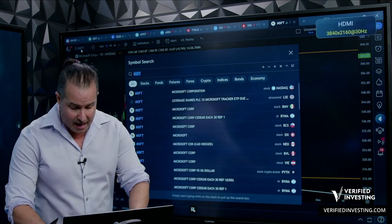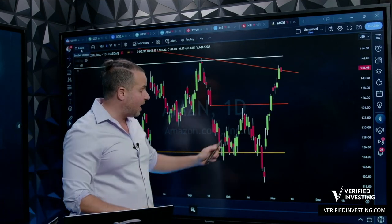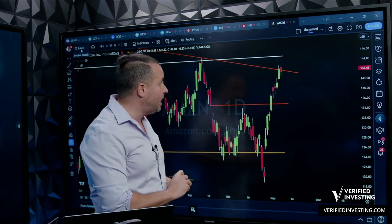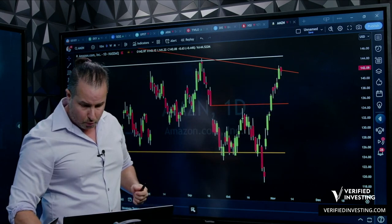Let's take a look at Amazon. Amazon, we know Amazon had good earnings. The stock initially was falling into earnings, then had this huge move up. Yesterday, it finally had a little bit of a down day. And again, it did come into some resistance right here. There's a down-sloping trend line.